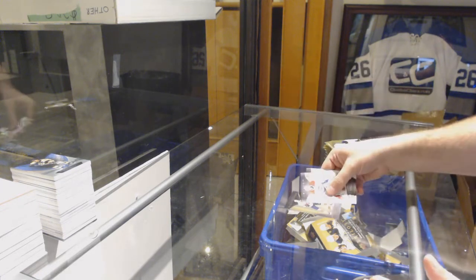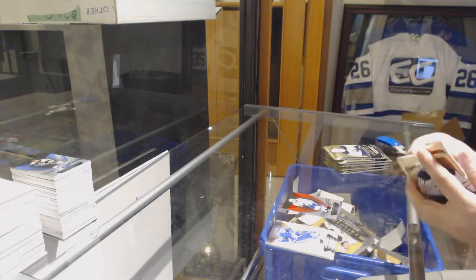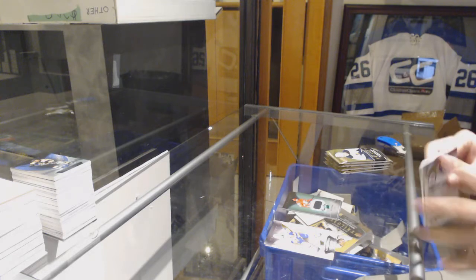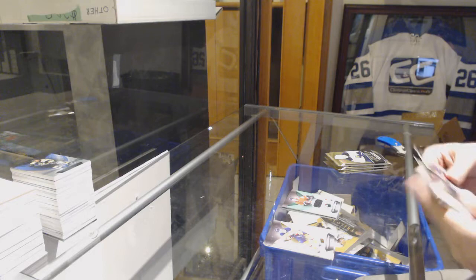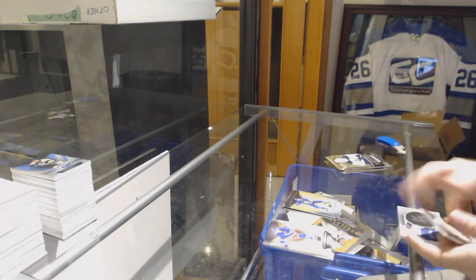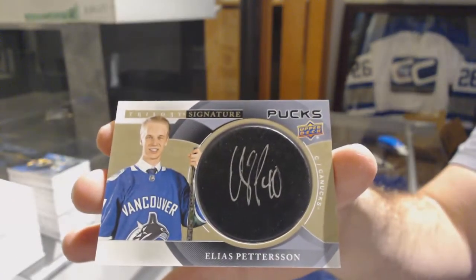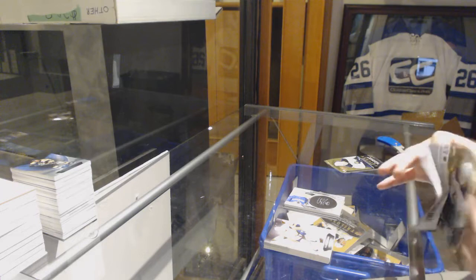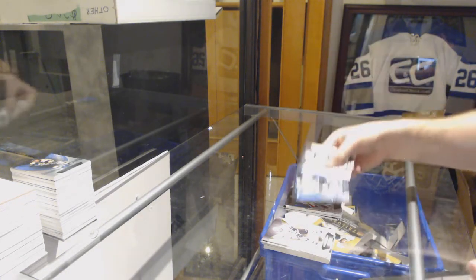For the Panthers, rookie premieres of Henrik Borgstrom. Tampa Bay Lightning, Nikita Kucherov, 425. Calgary Flames rookie jersey to 499, Dylan Dubé. Calgary Flames to 288, Johnny Gaudreau jersey. Travis Dermott to 999, rookie for the Toronto Maple Leafs. For the Vancouver Canucks, signature pucks, Elias Pettersson. What a case. Montreal Canadiens, Carey Price to $7.99. And LA Kings, Drew Doughty.